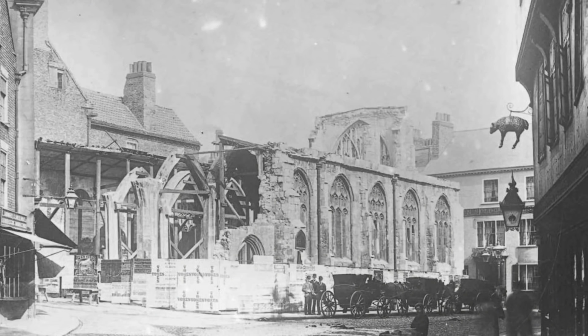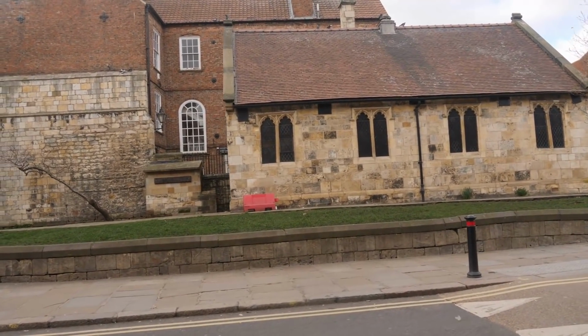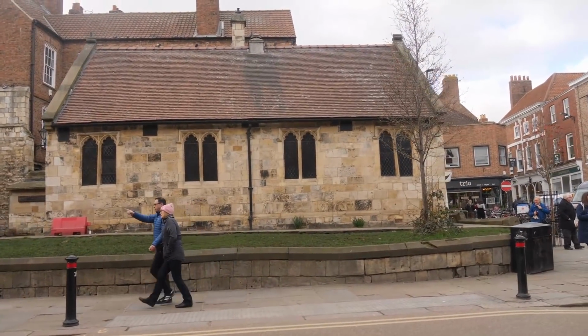Unfortunately, by the 19th century, despite being gorgeous, I mean, look at it in the 1840s, it was demolished. And in 1888, they built a church hall on the site of it. And this is all that's left of it. Even though there are some pretty famous people buried in this place right here. Thomas Percy, the 7th Earl of Northumberland. There are two Lord Mayors of York buried there, so it's not exactly an unimportant part of York's history, but it's just been demolished.